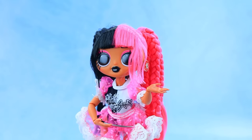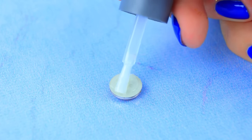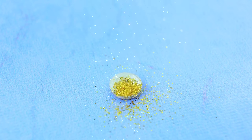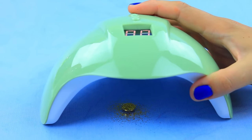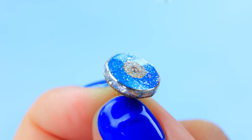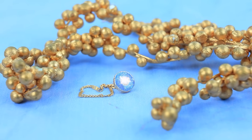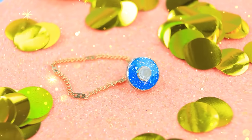Hey, LaLiLu, you called. Can you lend us an earring? No problem. Cover with nail polish. Dry it in a lamp. Let's add a pacifier. Let's thread the chain. We got a stylish pacifier. Let's make the little one happy.